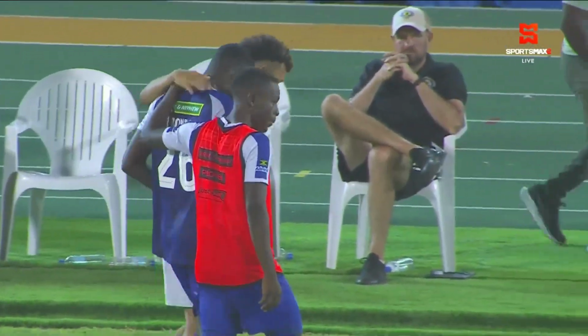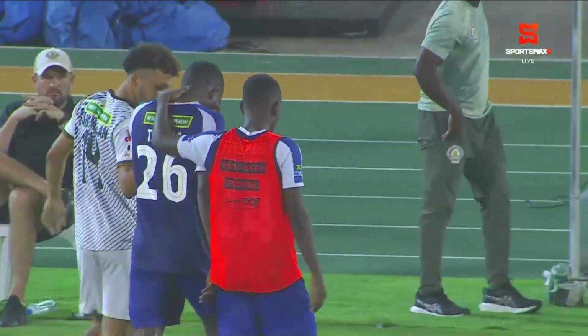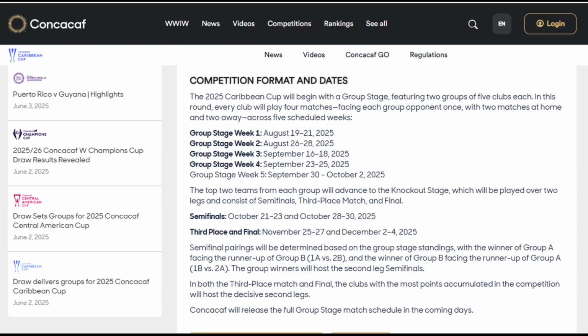Alright, about the exact fixtures, who they will face and at what date, we don't have that quite yet, but we do know the group stages will start on August 19th of this year and then wrap up on October 2nd. The first leg of the semi-finals will be October 21st to the 23rd, and the return leg will be October 28th to the 30th. The third place and finals will be taking place November 25th to the 27th, and December 2nd to the 4th will be the second leg.